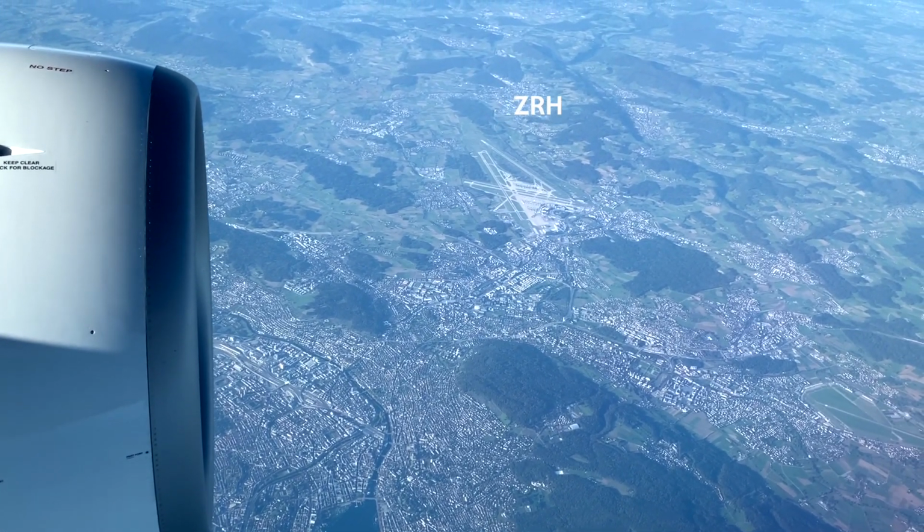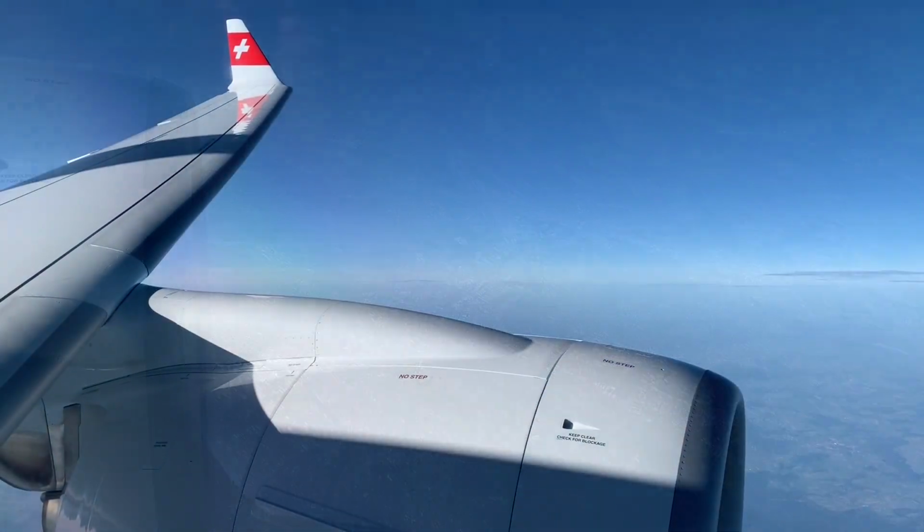After flying over Zurich, we started our descent for a stunning evening arrival into Munich from the west.